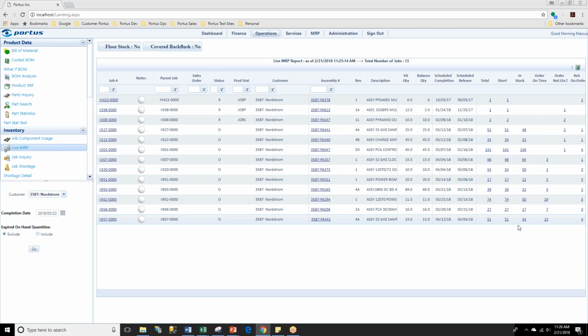Out of those 51, 34 of them you're going to be able to get from stock, meaning having run an MRP algorithm and netting and applying common parts first to these other jobs that have priority because they have earlier scheduled release dates. Portus is coming back and saying, don't worry about 34 out of those 51 parts. You have plenty of inventory. Even by the time you get to April 4th, you're going to be able to cover all of those requirements from stock. Another good category is on order and on time.